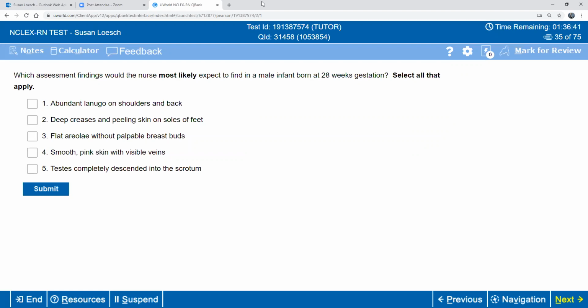So one, abundant. Deep creases and peeling. Now that's on the term baby, right? Flat areola with palpable breast bud. And this one's going to be new. So this baby's pretty young, right? Just barely viable. What are you going to see in that preterm?